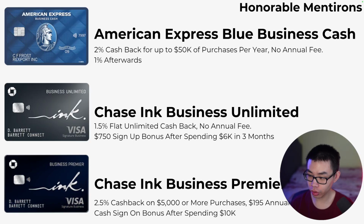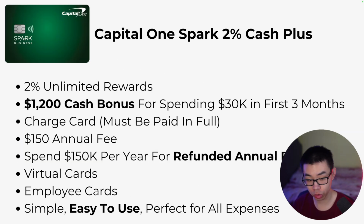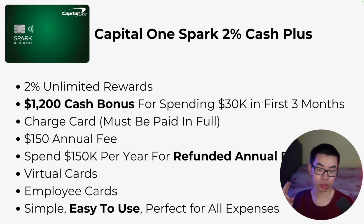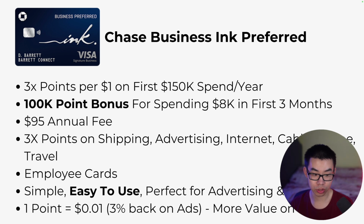And here are some honorable mentions. These are on the list as honorable mentions. You can still use these cards, but if I were to just pick one card, I would just stick with the Capital One Business 2% cash back if you're in the US. If you're outside the US, then use a Shopify credit card if you just want one card. Now, if you want 2 cards, use the Capital One Business Spark, and I would just use the Chase Business Ink Preferred, just because with these cards, you should probably only be paying $100 a year, and you should get tons of value. Make sure you always pay off your cards on time.